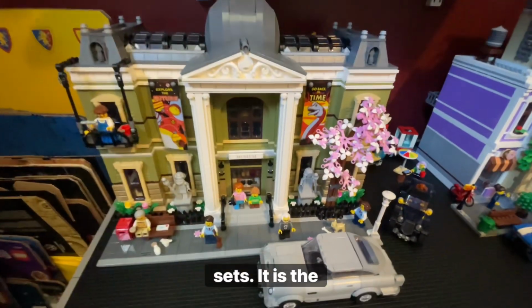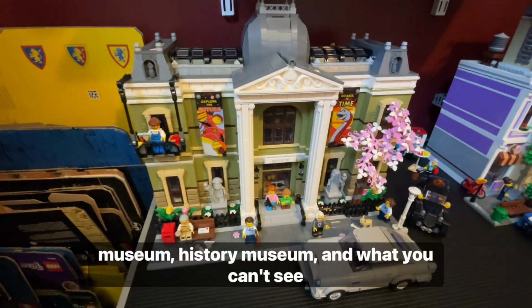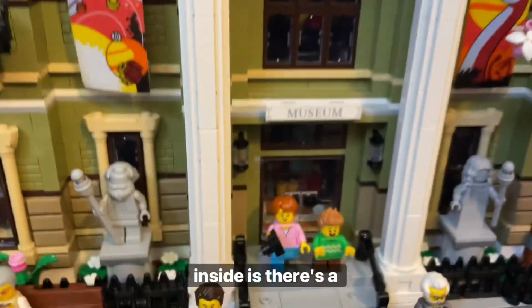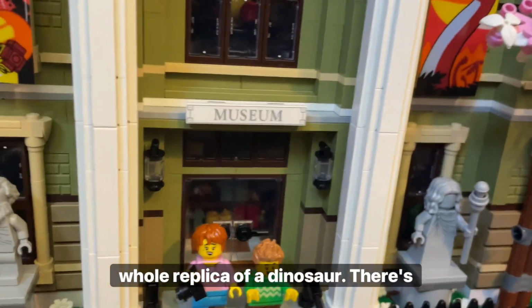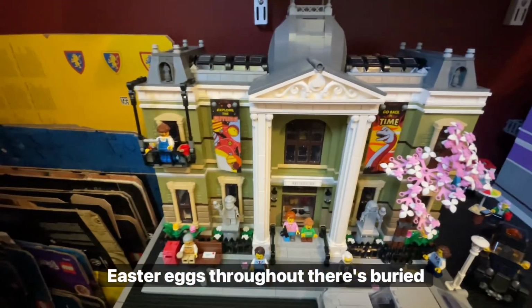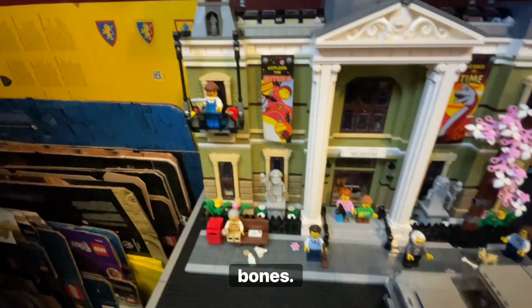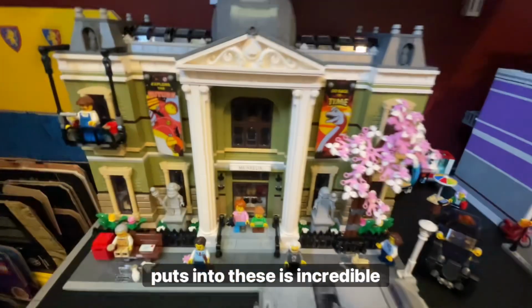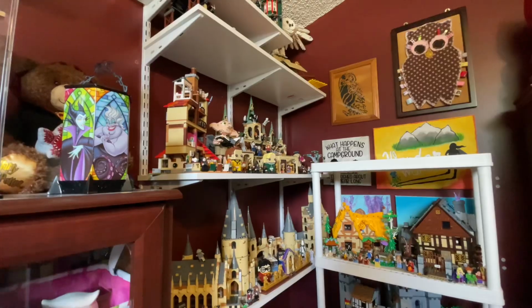This is one of my newer sets. It is the History Museum. And what you can't see inside is there's a whole replica of a dinosaur. There's Easter eggs throughout. There's buried bones. Again, the amount of detail that Lego puts into these is incredible.